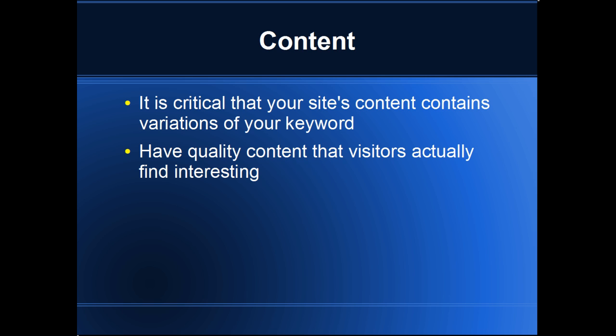The content of your site. It is critical that your site's content contains variations of your keyword. So for example, if you have an article on your site, which you should have, some valuable content on your site, you should have variations of your keyword. Like in our example here, let's say dog training, you could use a variation, something along the lines of training dogs or training a dog, whatever, just a variation of that keyword. It greatly helps in helping you rank higher in the search engines.